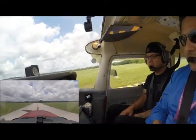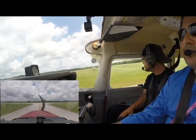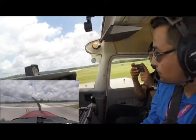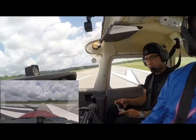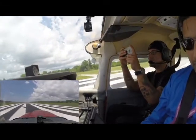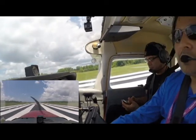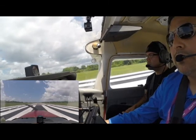We're good, doors are locked, seatbelts are good. When I get a shot down the runway, I'm going to hold up real quick and get us ready to go. Tampa Executive Traffic, Skyhawk 733 Delta November on the go, runway 23, Tampa Executive.